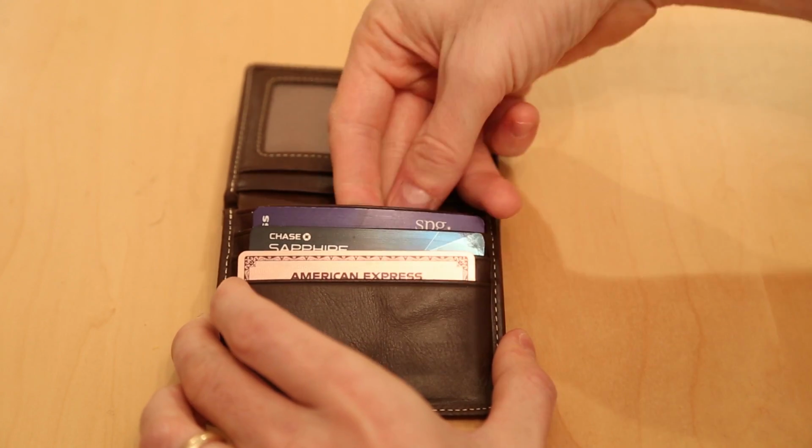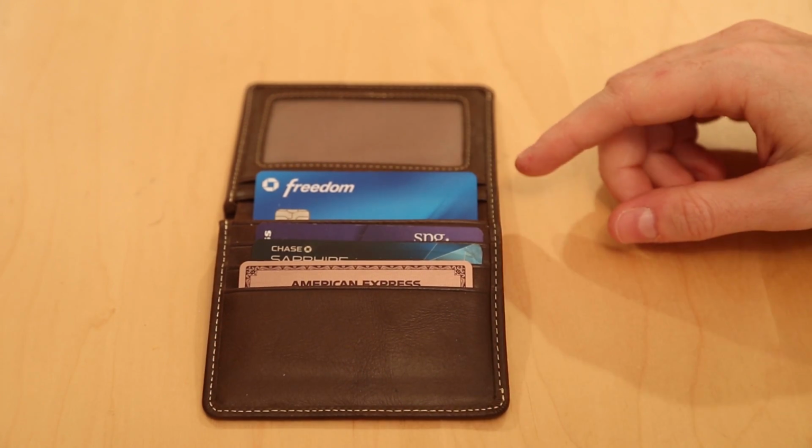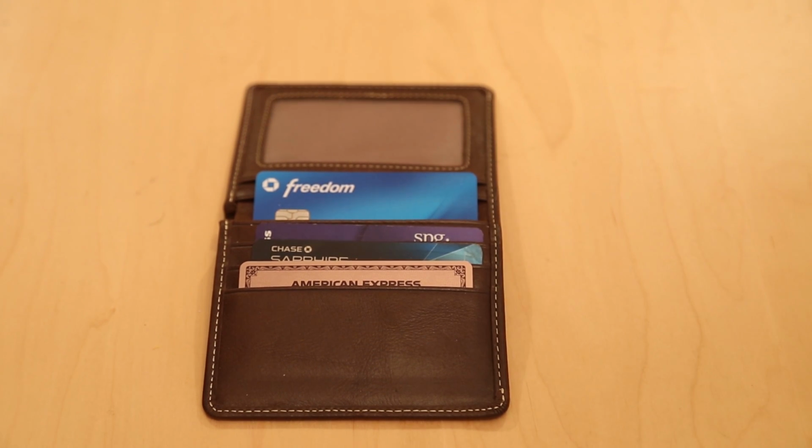Now we'll have a look at the last card in here, which I have been using over the last few weeks, and that is Chase Freedom. The reason for that is because you get the 5% quarterly category at wholesale clubs. And I'm a member of Sam's Club. Joined it originally because of their tire patching service. It's free for Sam's Club members, which is very good. And you can get discounted membership through Groupon as well. So I saved a lot of money that way.